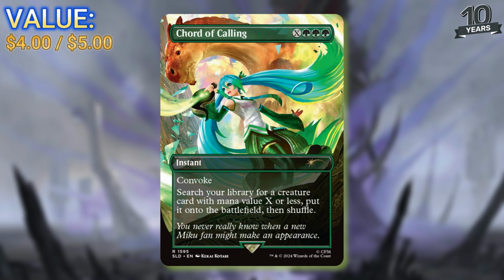But Chord of Calling, again, it's probably the best card that's in here so far other than Sol Ring, but that's not really a commendation so much as it is like, all right, I guess it's not that bad. I guess it's not Child of Alara or Diabolic Tutor, so kind of okay, I guess, but there's not really much here going for it either.